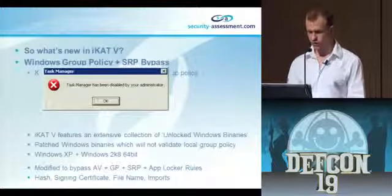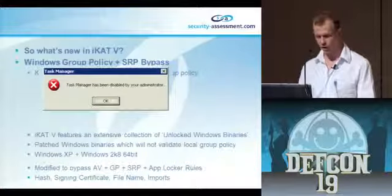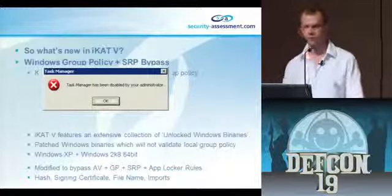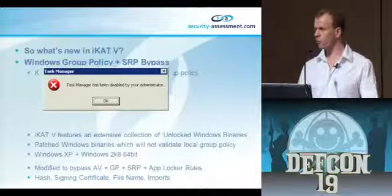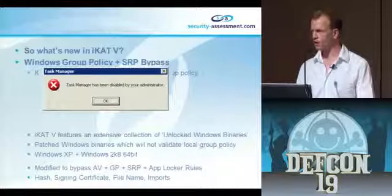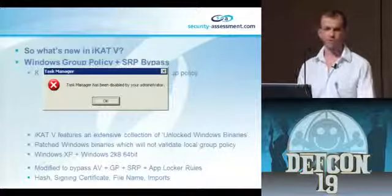All right. So what's new in iCat 4? Firstly, I've been finding that a lot of kiosks these days are deploying more and more SRP. SRP, group policy, and AppLocker, really trying to restrict, like you cannot run cmd.exe or any binary signed by Microsoft. So I was like, okay, all right, how can I get around this? How can I defeat this? So what I did was I wrote a little tool which traversed the entire Windows file system and heuristically looked for any calls checking local group policy or checking SH is restricted. And if it finds that, it NOPs it out, or it patches it out. All right? So this basically gave me about 100 binaries out of Windows which do not validate local group policy, which is really fucking handy, right?